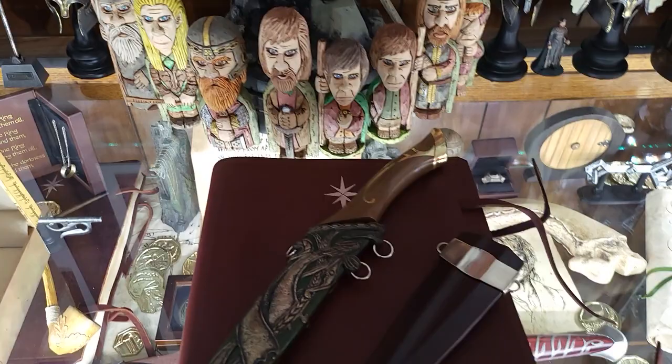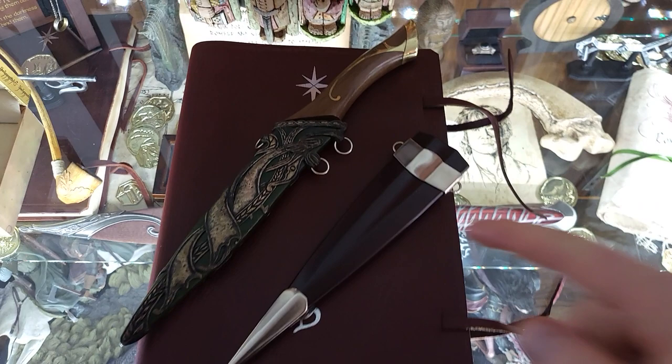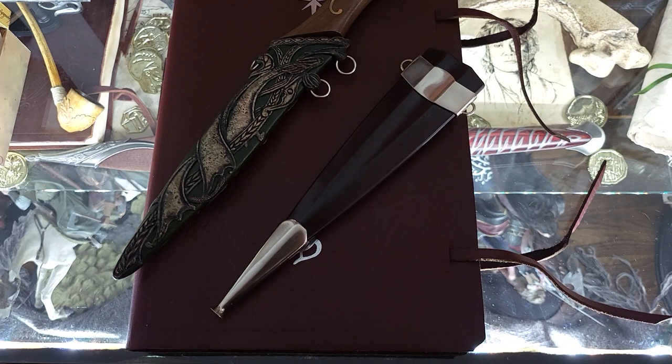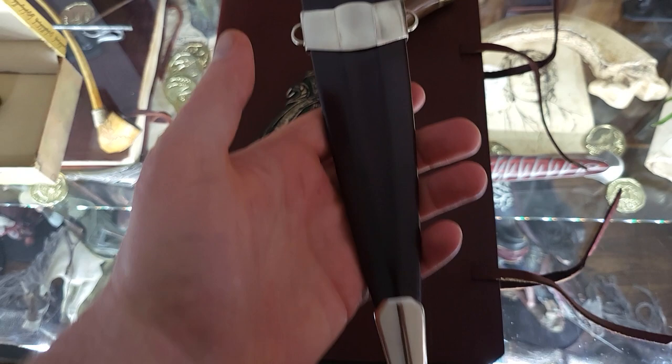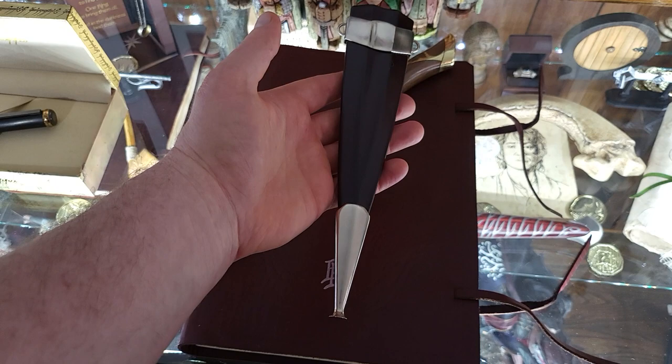Then two of these are just some of the best stuff I have. This is the Noldorin dagger and scabbard from Shea Props. And then this is the Boromir scabbard. And this piece is actually the first one he ever made. This was the first scabbard. And he wanted me to be able to showcase it. And I just love having some of the history of Shea Props in my collection, as well as him thinking of and wanting me to have it too.